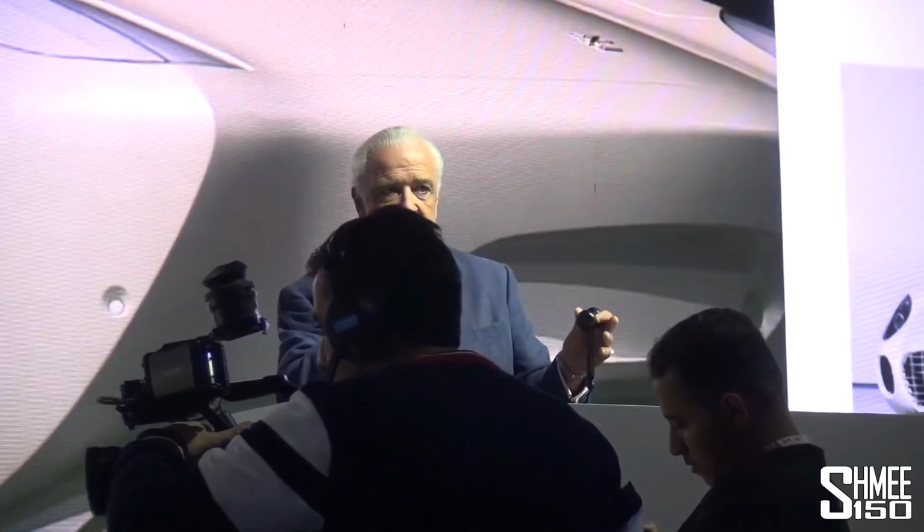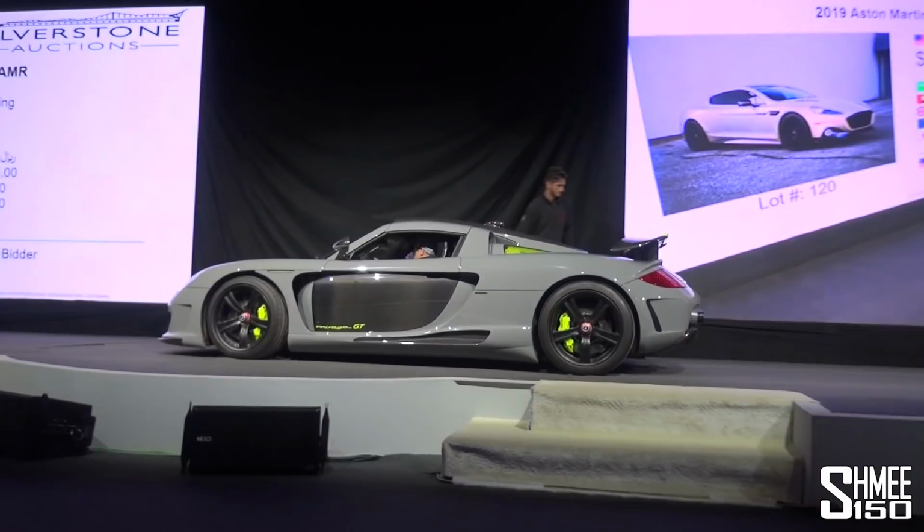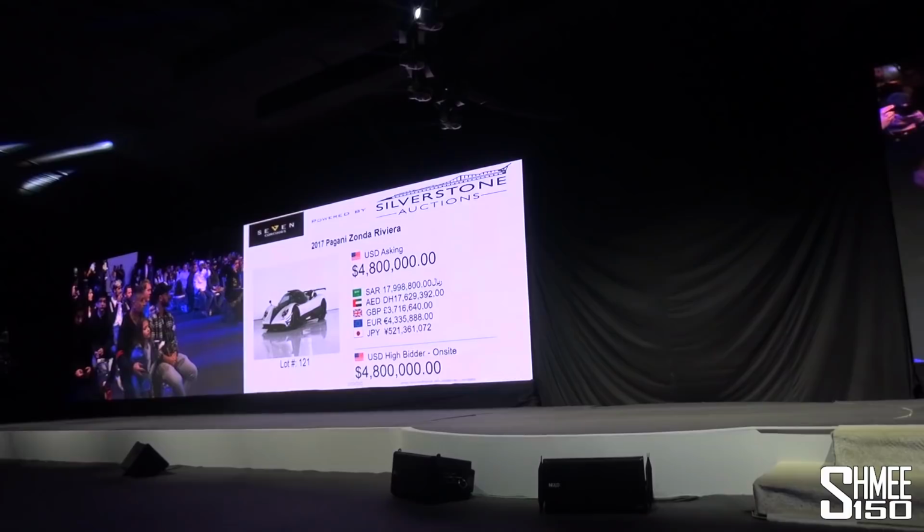We're missing the Carrera GT. The Mirage GT and the Lexus LMA have both been withdrawn. Well, we get a nice view of the Mirage GT anyway, but having been withdrawn last second, it's now all the way, alas. So the Zonda Riviera is currently up. Unfortunately, it hasn't managed to make it to the stage. We don't quite know why.